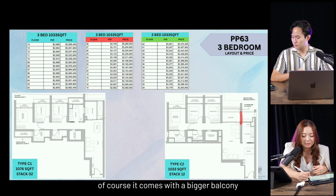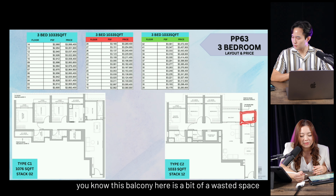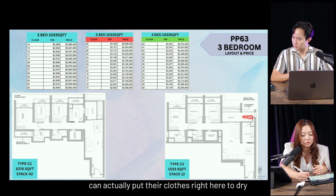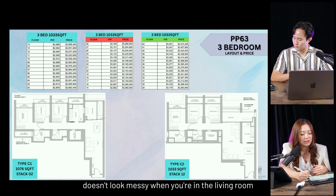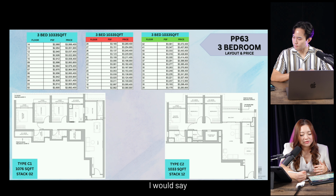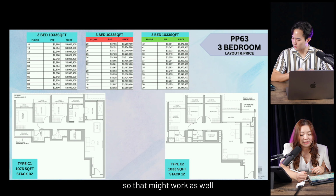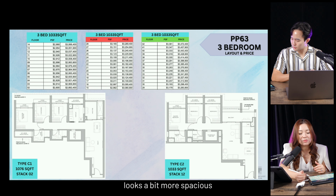Of course, it comes with a bigger balcony. You know, this balcony here is a bit of a wasted space. But thinking of lifestyles, I think people who like to dry their clothes can actually put their clothes right here to dry. So it's still away from the view from people here. It doesn't look messy when you're in the living room. But at the same time, it gives you a proper space, I would say almost like a storage or laundry area. So that might work as well. But mostly because I like that the living room looks a bit more spacious.